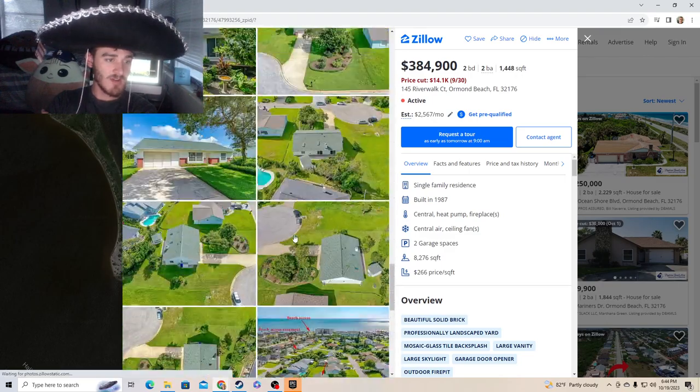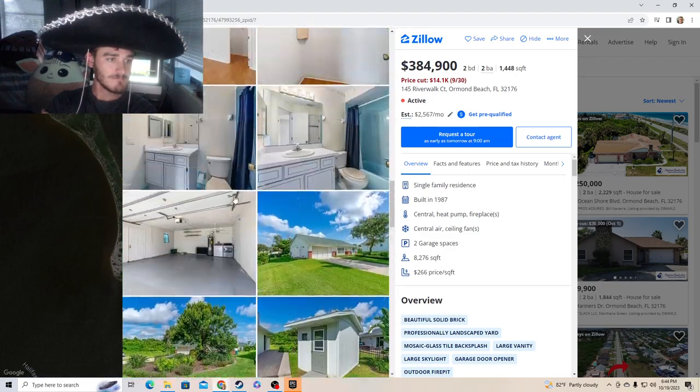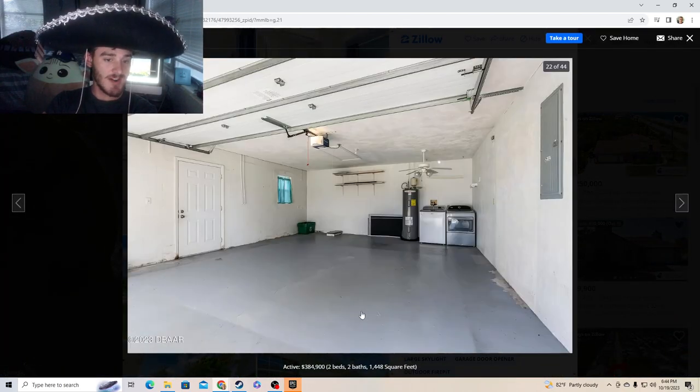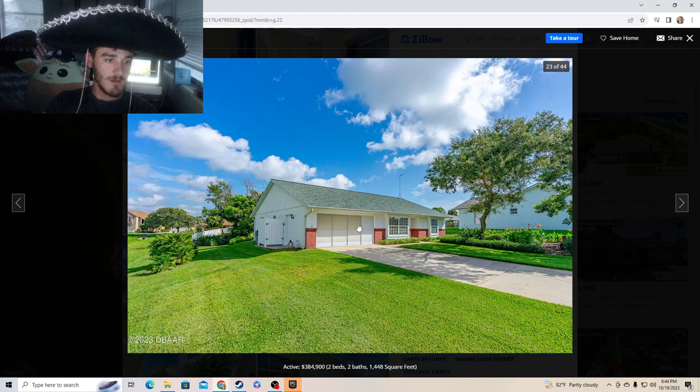Is that everything in the house? Oh, wait. We didn't get to the back side of the house. So, after the bathroom, a nice garage. I like the paint on the garage. It's a nice crib. Don't get me wrong. I like that fence right here, too.